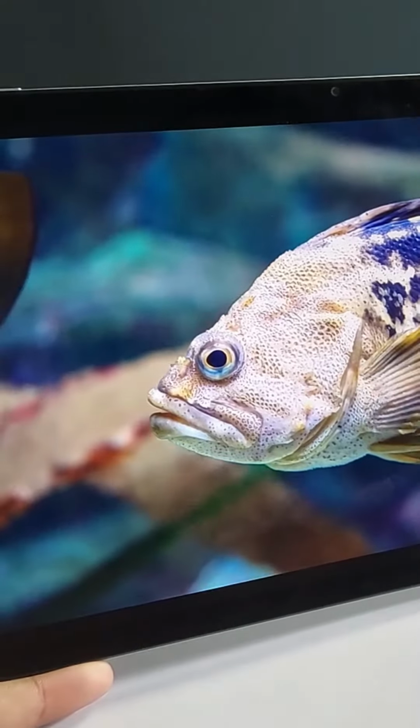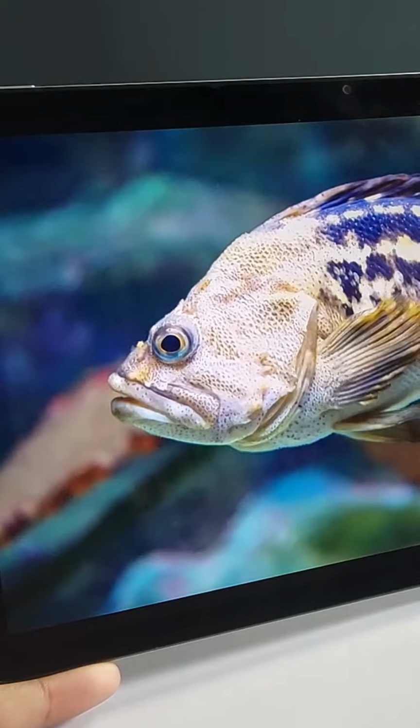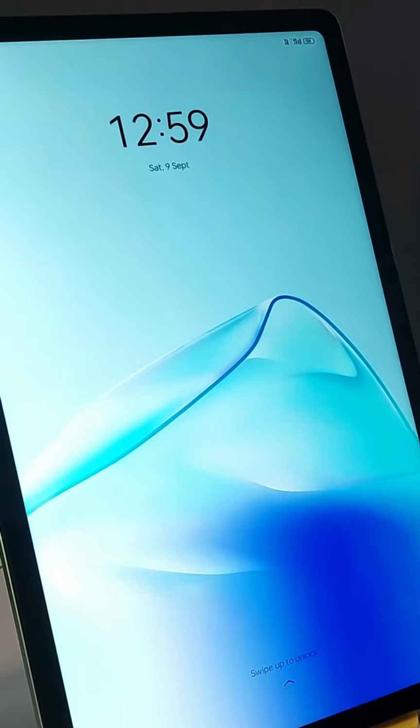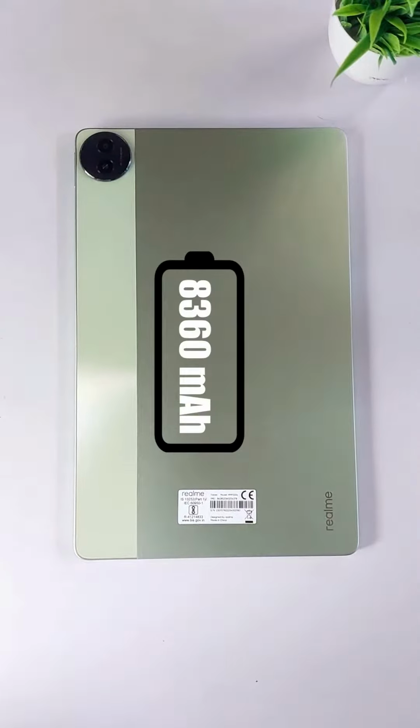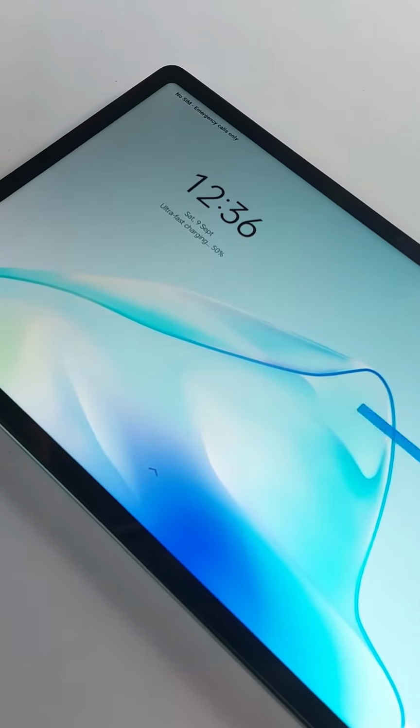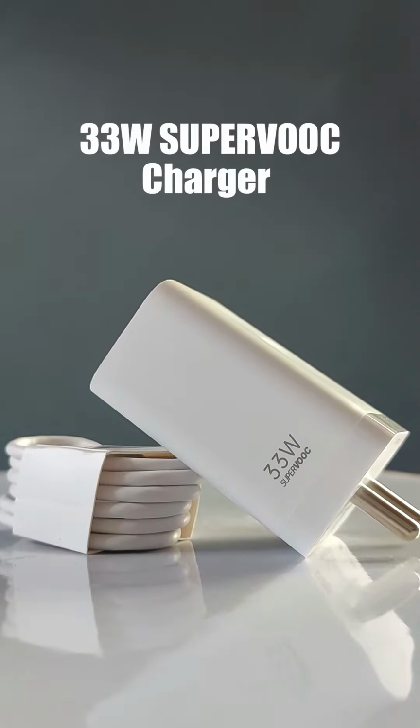The colors, contrast and HDR quality are amazing. You will definitely enjoy the quality of the display that is offered. Not just a display, it also has a monster battery of 8360 mAh and supports fast charging too. So you can charge it very quickly with this 33-watt SUPERVOOC charger.